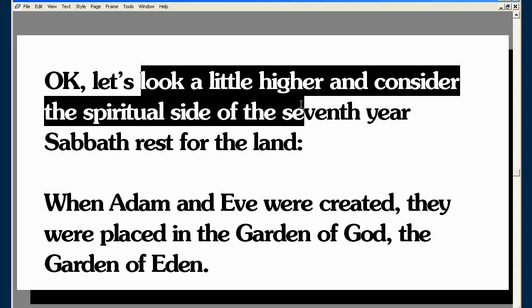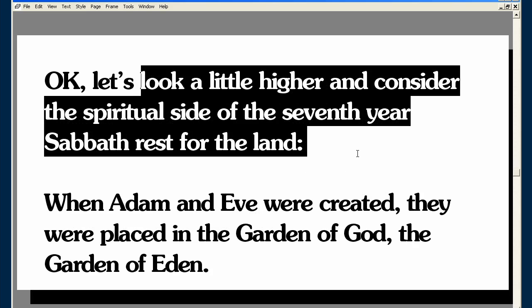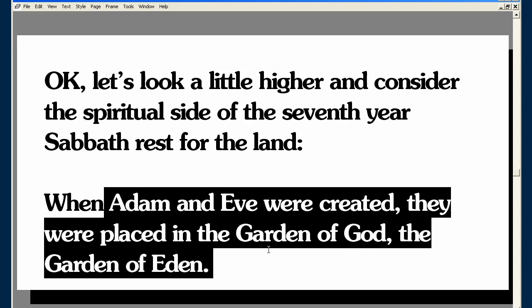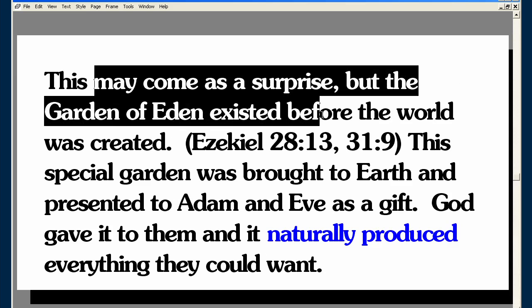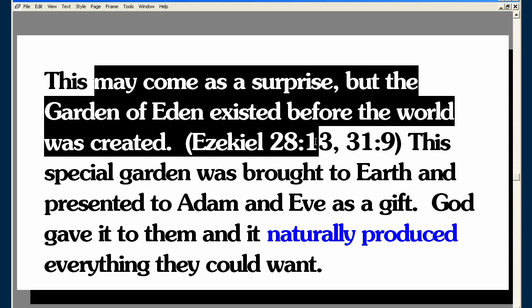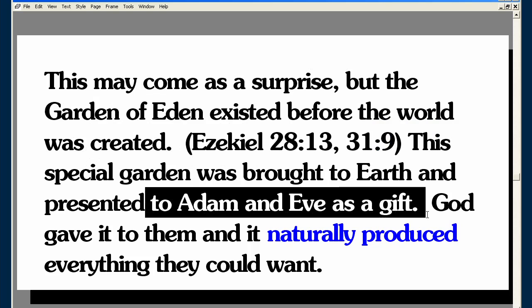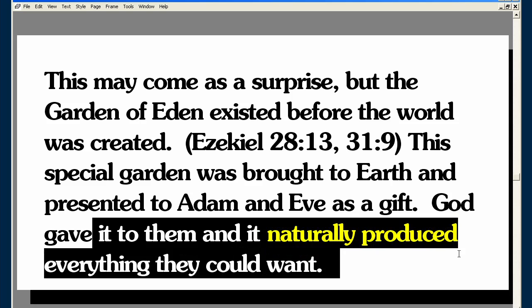Okay, let's look a little higher and consider the spiritual side of the 7th year Sabbath rest for the land. When Adam and Eve were created, they were placed in the garden of God, that is, the Garden of Eden. And this may come as a surprise, but the Bible teaches that the Garden of Eden existed before the world was created. This special garden was brought to earth and presented to Adam and Eve as a gift. God gave it to them, and it naturally produced everything they could want.